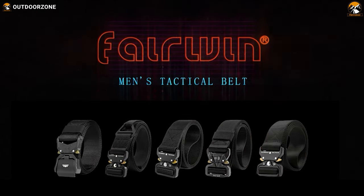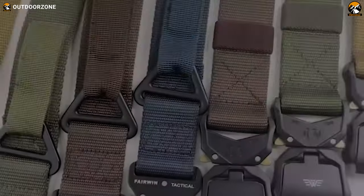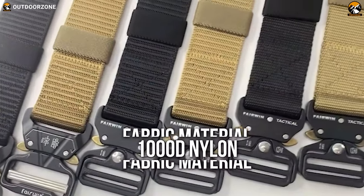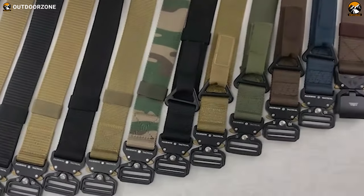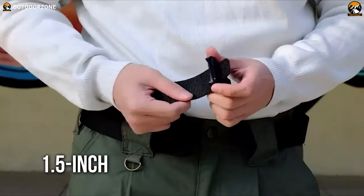The Farwind Tactical Belt comes with some hefty properties and durability in an astonishingly affordable price range. When it comes to the build material, this tactical belt proudly features an environment-friendly 1000D nylon, which is pretty soft and comfortable for your daily usage. Not only that, its 1.5-inch wide webbing will let the belt easily slide through your belt loops.